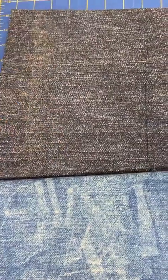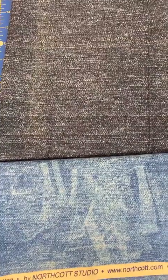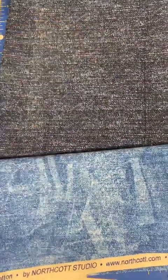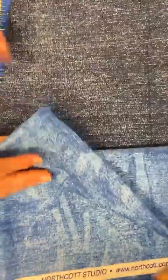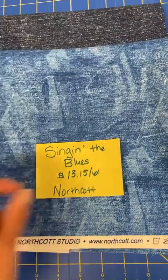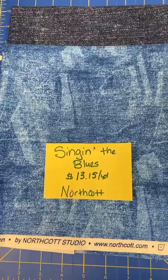So these would be really fun. You know how people upcycle their jeans and make those purses? Forget the upcycling, because you know it's hard to cut up jeans and it's hard to work with that. Just use this instead. But it'd also make a fun addition to a kid's quilt. You know, just use them as fun blenders. And again, these are called Singin' the Blues by Northcott.